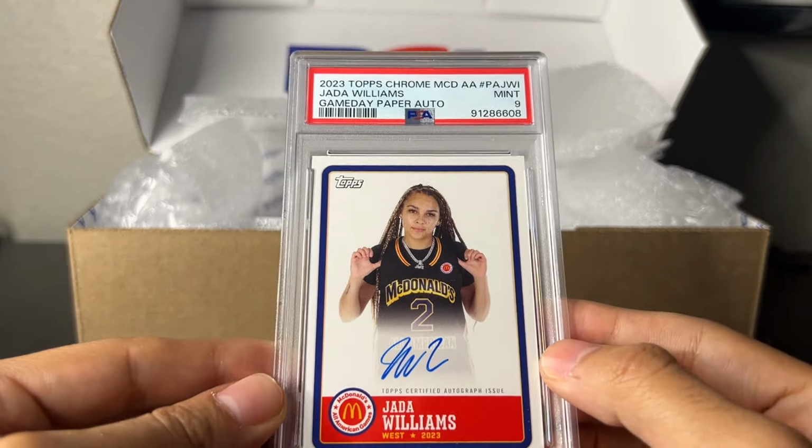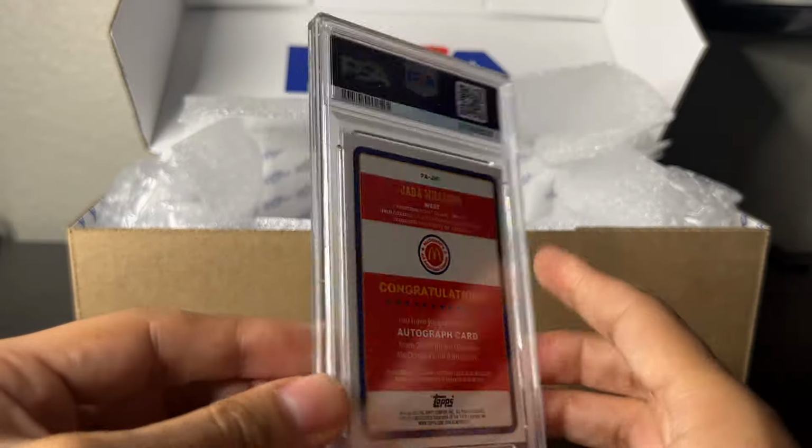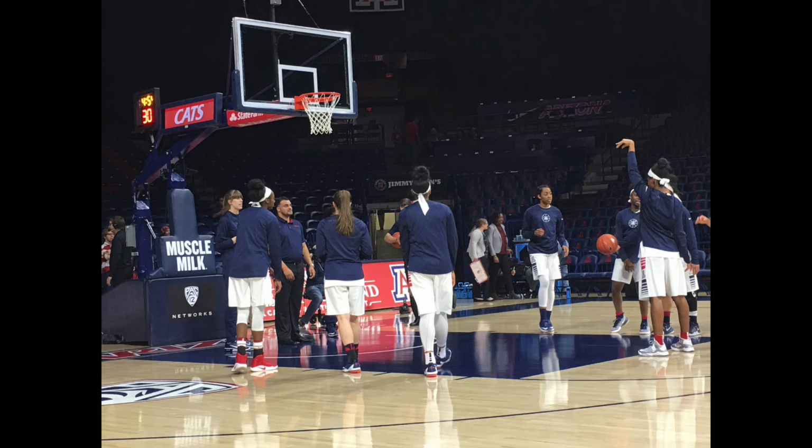Jada Williams, she's the point guard for Arizona. I really got into women's basketball. Gosh, maybe it was pre-COVID, I guess. 2019, when Arizona was in the championship game. They beat UConn in the Final Four and then lost to Stanford in the championship game, I think. The program was in shambles. I remember me and my roommate in college, we would go sit courtside when it was Niya Butts, who's one of the worst coaches in Arizona history.